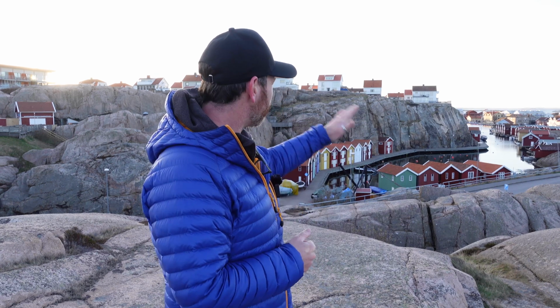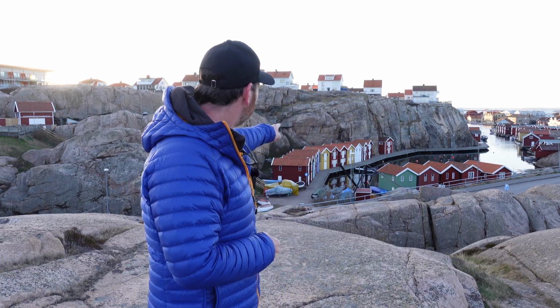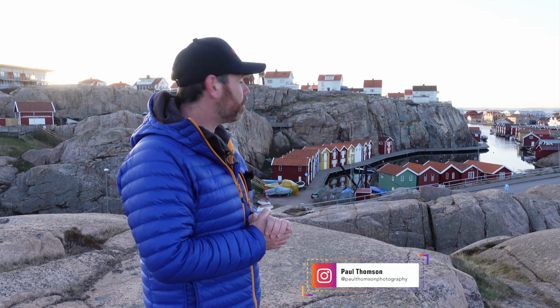stunning. All these red roof buildings, and there's a little iconic scene that you might have seen behind me there with these little different coloured fishing huts down in this bay here. Absolutely beautiful. So yeah, we're just going to have a bit of an explore today.